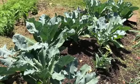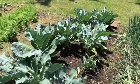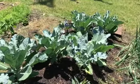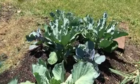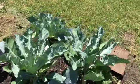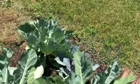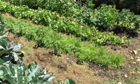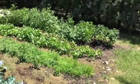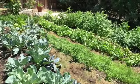Some of it's gone to seed. The Brussels sprouts look like they've been eaten up with some bugs, and they've gone to seed, so I don't know if we're going to get anything from those. So we're down here at the end of the brassicas, and they're getting bigger anyway. There's some red cabbage you can see there, and I believe those are cauliflower. I don't see, it may have been a cauliflower head. I didn't even notice it, but there might be one there.